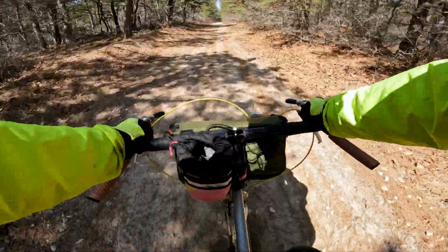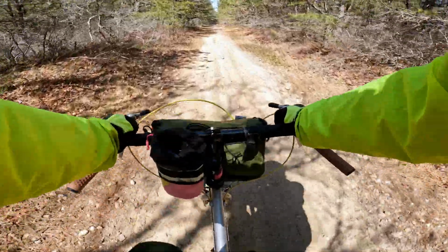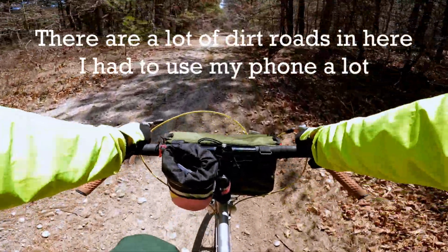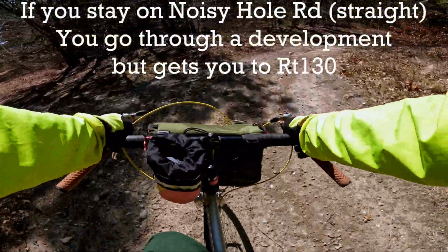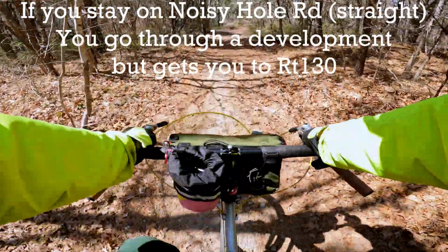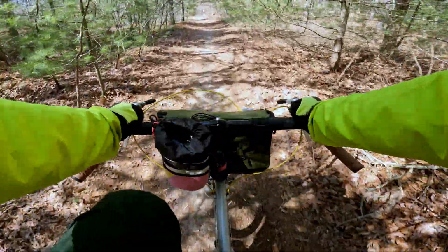So basically trying to work my way to Noisy Hole Conservation Area, and then that will take me up to Route 130, which is kind of Mashpee Center. There's a lot of different trails I took in here, not really documenting it really well, but if you have an app, you can kind of work your way through here, and a lot of it looks the same, so I don't show a whole lot of the footage from it.